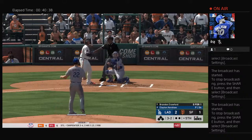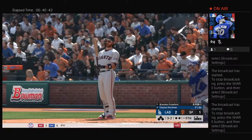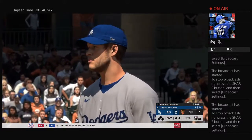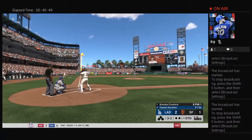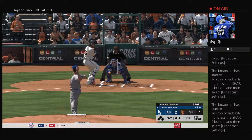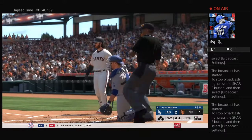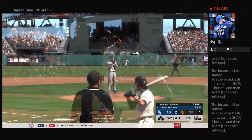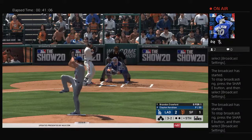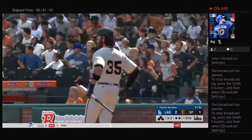3-1 pitch is a slider, and he can't pull the trigger. It's 3-2 now. Look at the radar gun on that slider. Off-speed pitch, 91 miles an hour. That's just pure filth. Here's the pitch. Fouled away. The 3-2 one more time. Turned on, but it's wide of first and foul.